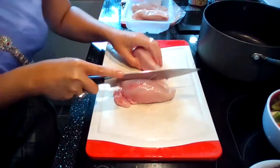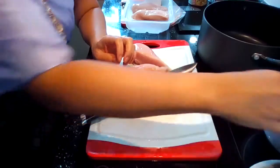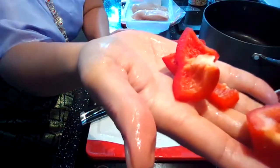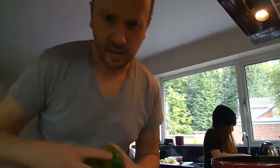Hi, sorry, I missed it, but how did you chop your peppers, please? Pepper. Yeah. There we go. Just chop it in half. Just cut it in big pieces. Big chunks, okay. Yeah, big chunks. Just chop it in big chunks.